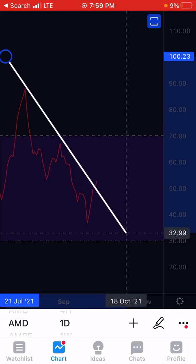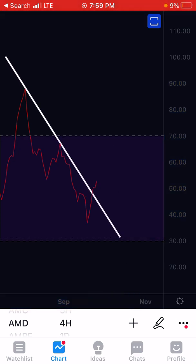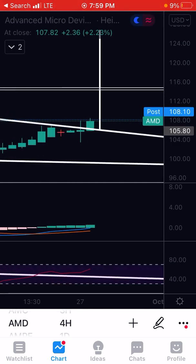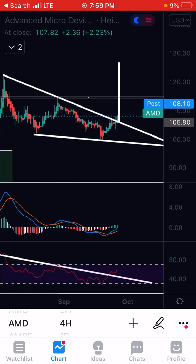But we could just do our perfect line, and there we go. So we got our breakout, we got our back test, and we got our 4-hour close above. That looks pretty damn good. I think we're ready to rip.